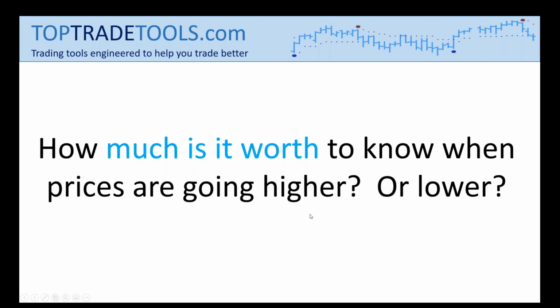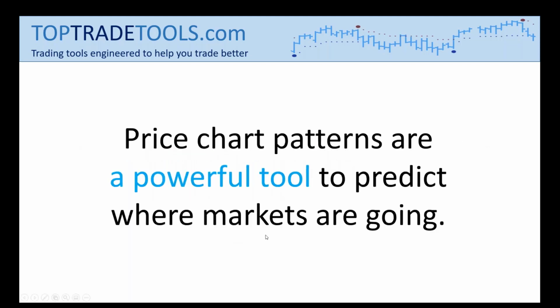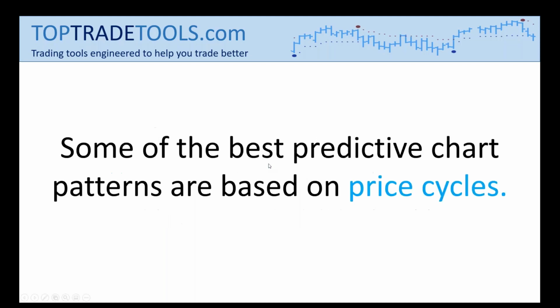How much is it worth knowing when prices are going higher or lower? It's really the essence of trading, predicting where prices are going for a market. So it's really what we're all after, stating the obvious. Now, price chart patterns are a powerful tool to predict where markets are going. If you're new to trading, and I know a lot of people don't really understand what price charts are, they're not only a past history of where buyers and sellers have transacted business, but they're also a very powerful tool to understand the strength of buying and selling. So they're like a gauge you can use, and they're a history of where a market's traded as well. So picture that in your mind. It's not just random. It can be a very powerful predictor of the force, the strength of buying and selling.